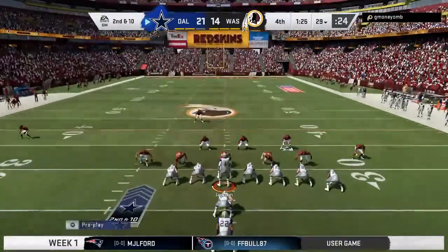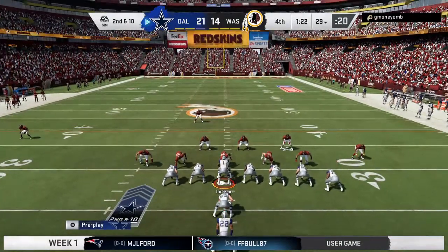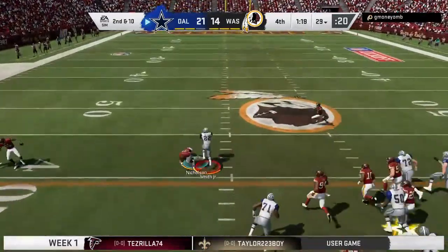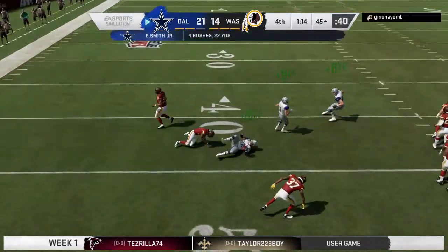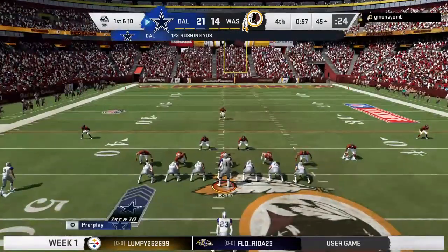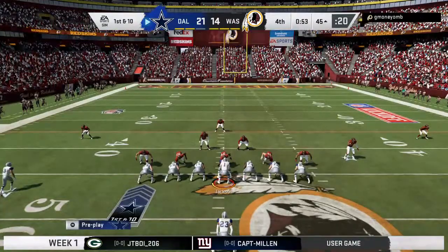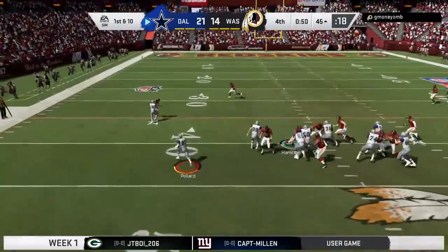Officially nothing on that last run. They'll try again 2nd and 10. Now a handoff here to his running back. And he's taken down right at the 45-yard line. That one good for 26 and a 1st down. They'll run on 1st down.